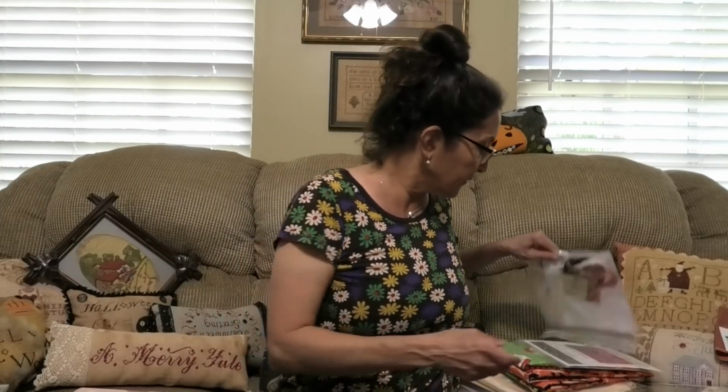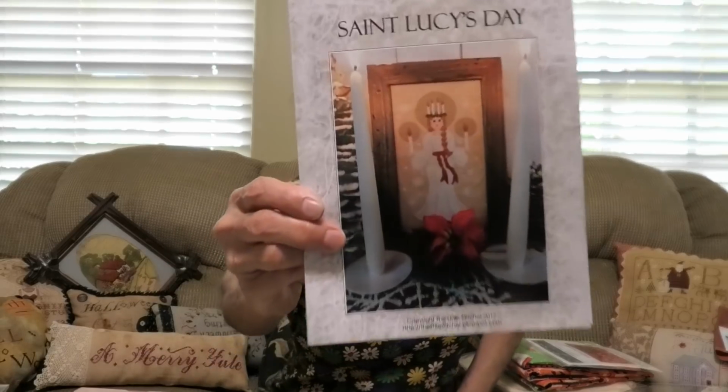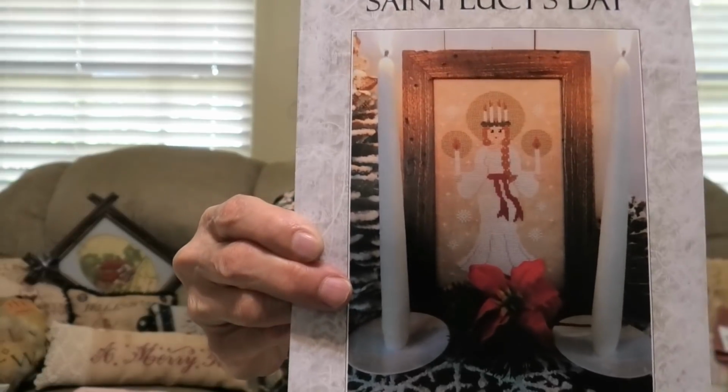What else did I get from the cross-stitch cupboard? Well, St. Lucy's Day I had already bought. I'd already purchased this. St. Lucy's Day. And I think it's all in DMC. Yeah, it's all in DMC. So what I did was I did a conversion, and what I do is I pull the DMC and then go over to the variegated overdyed floss section, and I pick some out, and I got beautiful colors for St. Lucy's Day.